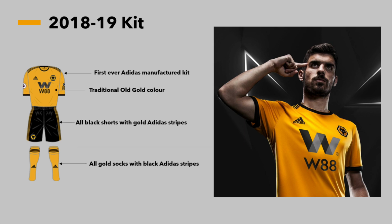The reason why I like this kit is down to the makers, Adidas. I love Adidas, they're my favourite kit makers and Wolves have never had them before. I love the way they designed the kit, especially the socks and the shorts. However, the best bit about it is the old gold colour, which is reminiscent of older kits. Let's move on to number 4.